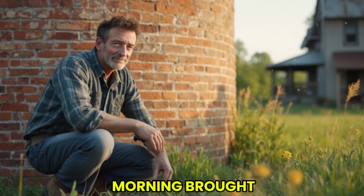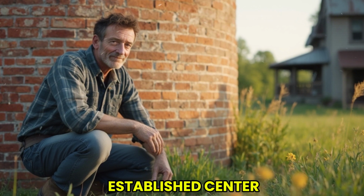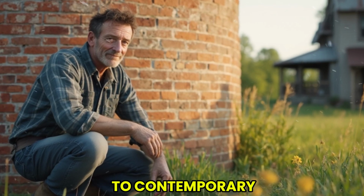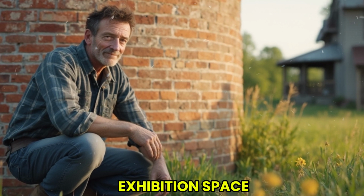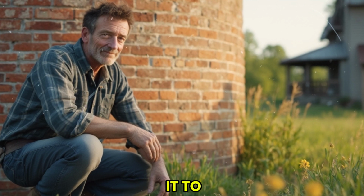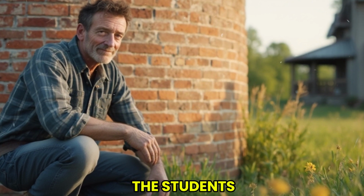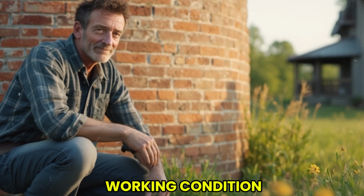The following morning brought the first group of university students to tour the newly established center, agricultural engineering majors eager to study the Pioneer Circle innovations and their potential applications to contemporary challenges. Thomas watched as Rebecca led them through the exhibition space, explaining the historical context of each artifact while connecting it to current agricultural practices. "These aren't just historical curiosities," she told the students, gesturing toward a soil analysis system that had been carefully restored to working condition.